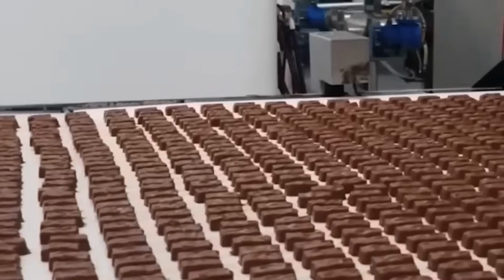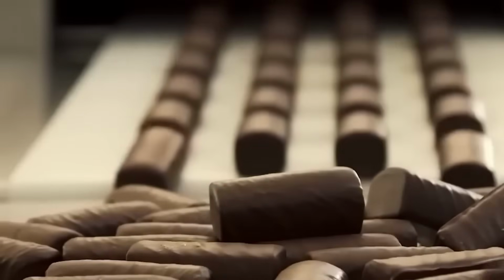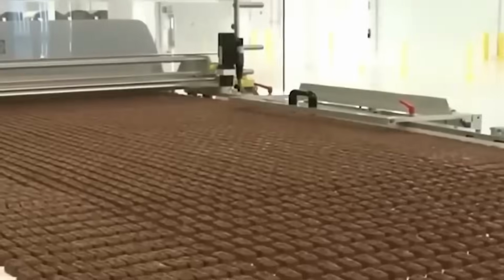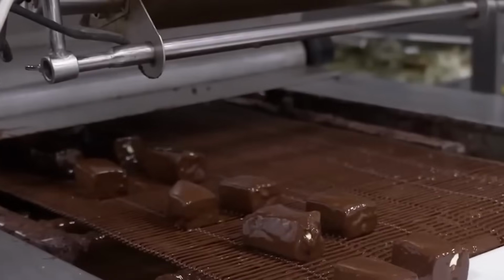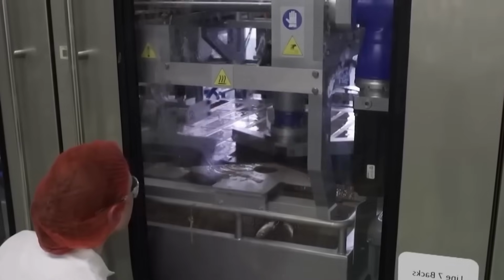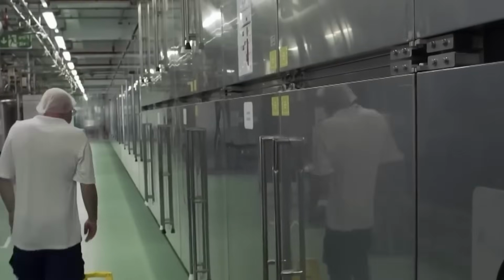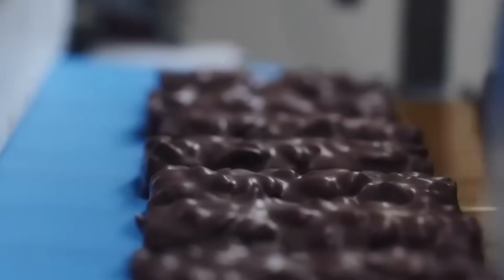This tunnel is typically 20 to 30 meters long and divided into multiple zones, with temperatures gradually decreasing from around 15 degrees Celsius to 5 degrees Celsius. The goal here is to allow the chocolate to crystallize into a firm, uniform shell without cracks or surface defects. Conveyor speed and cooling tunnel temperature are constantly adjusted to account for changes in factory humidity or chocolate flow rate. Once the bars exit the cooling tunnel, they move to the packaging area.